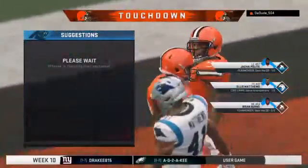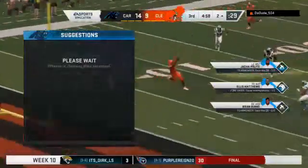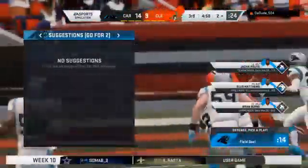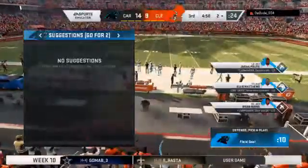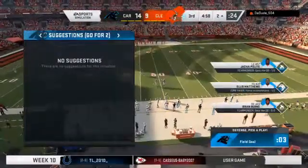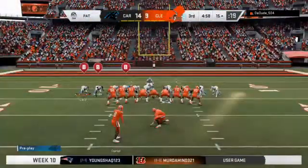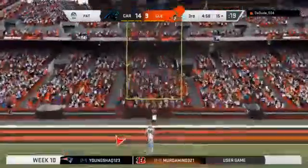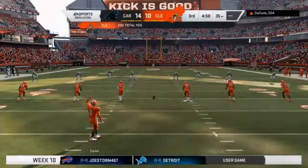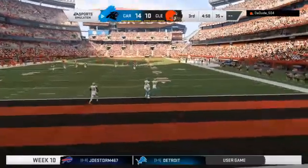Touchdown, Cleveland. Antonio Callaway, his 4th touchdown on the year, as his guys are back within a single score. Extra point attempt to follow here. And he's got it. That cuts the lead. It's now 14-10. The lead cut to just 4 as they kick it away and turn things over to their D.